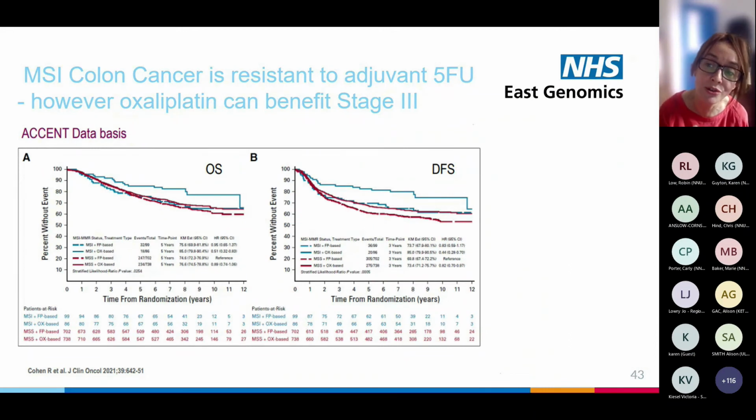So that means if a patient who has Lynch colon cancer, who is node positive stage 3, comes through the MDT, they will be offered 5-FU and oxaliplatin chemotherapy because we know that the 5-FU alone isn't helpful for them. So that's how Lynch syndrome status and mismatch repair deficiency status interacts with the outcomes of chemotherapy for colon cancer. And can I have the next slide, please?